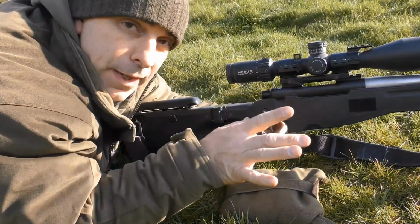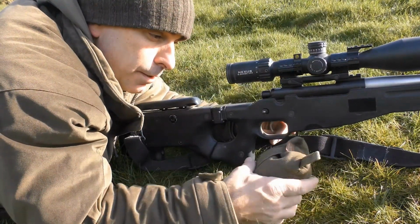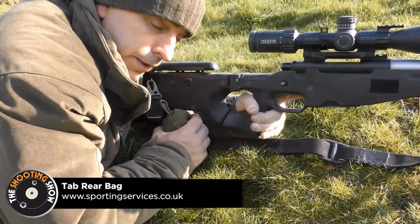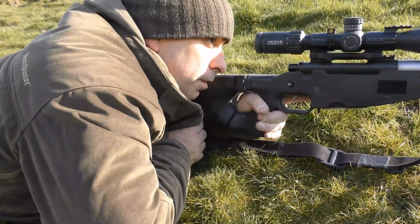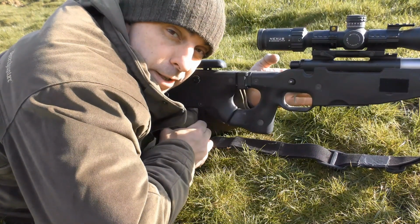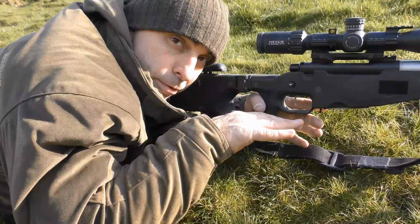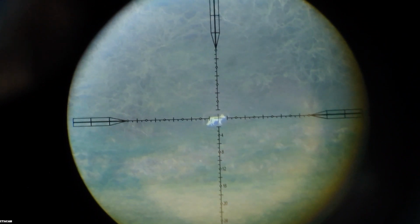Okay, so firstly, let's have a little look at using the rear bag and what the point of it is. Basically what this bag is for is to enable you to support the rear of the rifle. So in other words, the rifle's here, like so, and that will tuck underneath the rear of the stock, and that will support the rear of the stock. By squeezing the bag, you raise the rifle slightly, and by relaxing you lower it slightly, so you can hold steady on your target. By squeezing it or releasing it, you'll move your crosshair up or down, and then when you get it where you want it, you maintain that pressure and that holds the rifle dead steady.